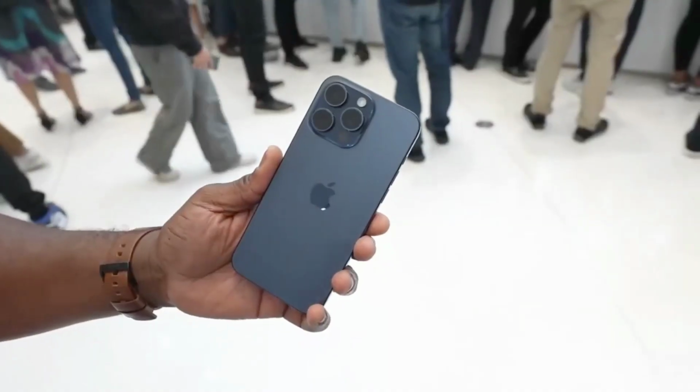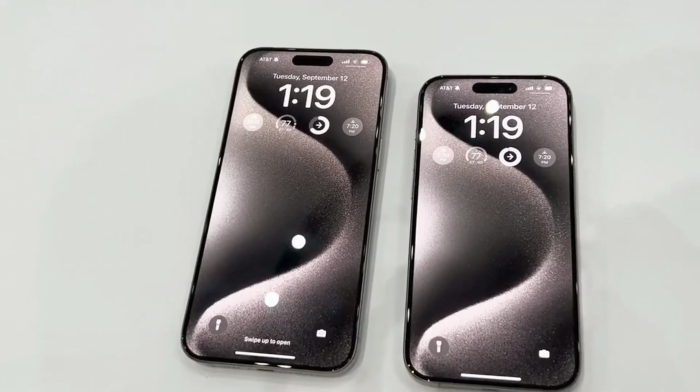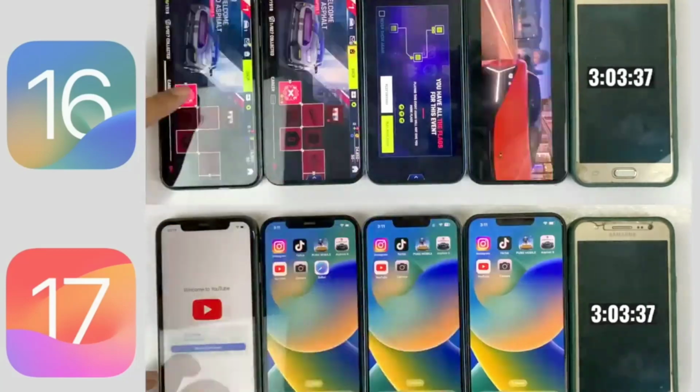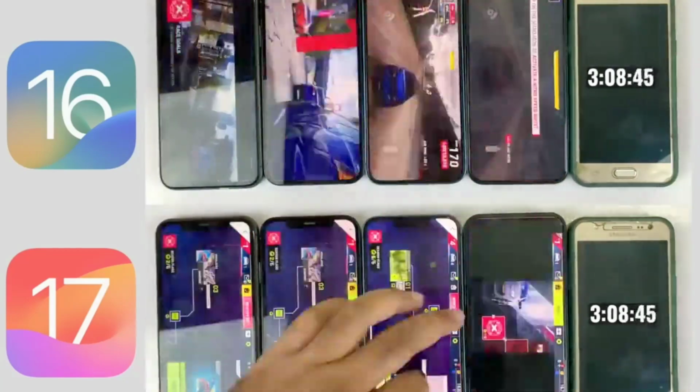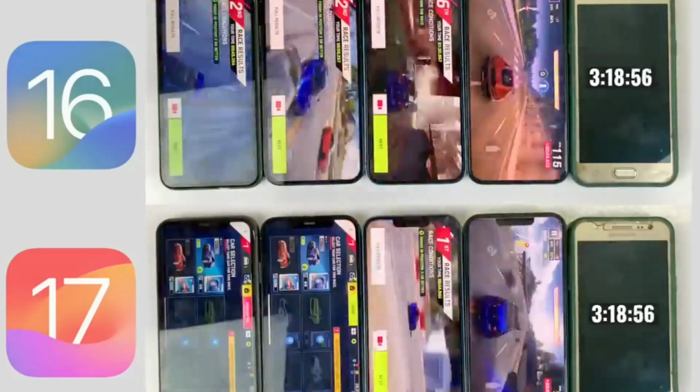But what does make me feel slightly better about this is that it looks like the battery life of the 15 series is still looking better than the battery life of the 14 series. The 15 Pro Max is beating the 14 Pro Max and the 13 Pro Max, mind you, and then the base 15 is absolutely destroying the base 14.